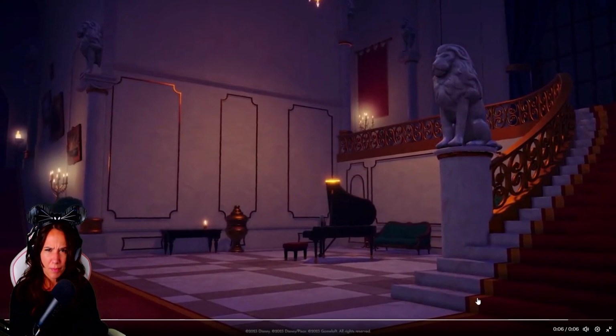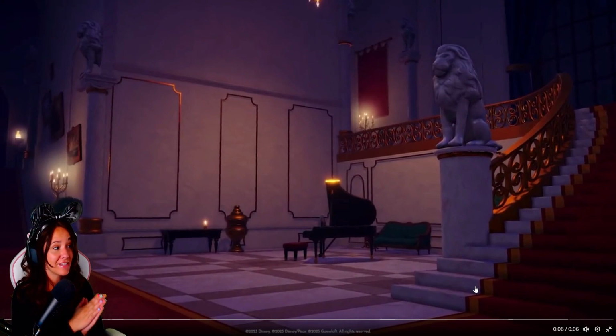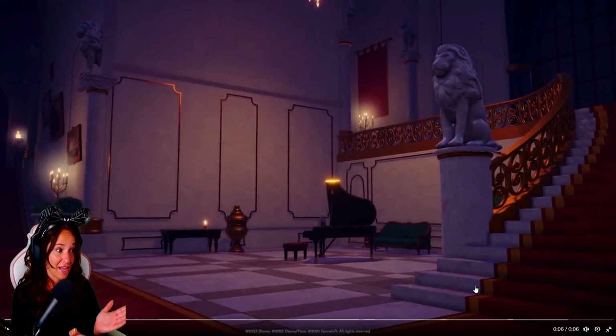I hope a little bit more than this, kind of like the Frozen realm. The Frozen realm was amazing, and naturally we were able to kind of almost explore that a little too much. However, it would be really nice if we could explore a little bit of the castle for sure.